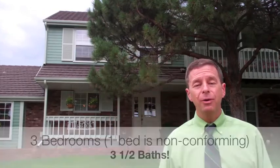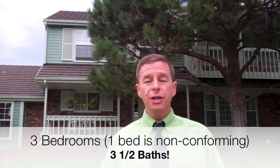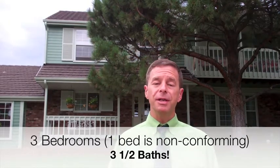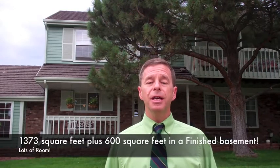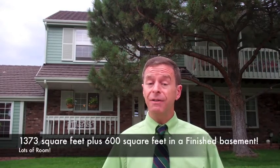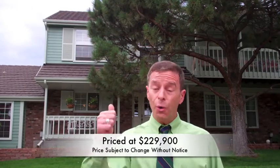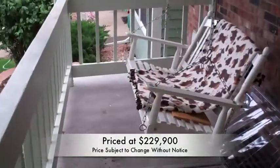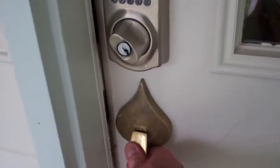And behind me here, we've got two bedrooms plus a loft up and a potential third bedroom in the finished basement. There's 3.5 baths with a detached two-car garage. There's 1,373 square feet plus 600 square feet in that finished basement. It's a fantastic location. Let's go inside and check it out. What I love about this townhome is it's literally got its own little porch right here to itself. All right, let's go in and check it out.